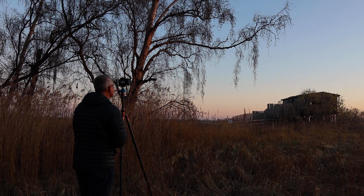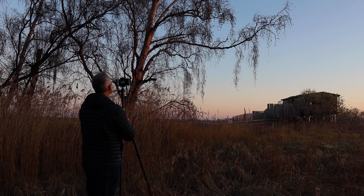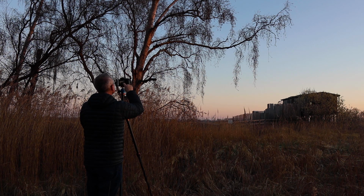The only thing that is slightly annoying is I think I'm probably about 28, 30, which isn't that wide actually, but because the hide is on the edge, it looks as though it's slightly distorted. Not sure. Maybe not. Oh, there's some light hitting there now.